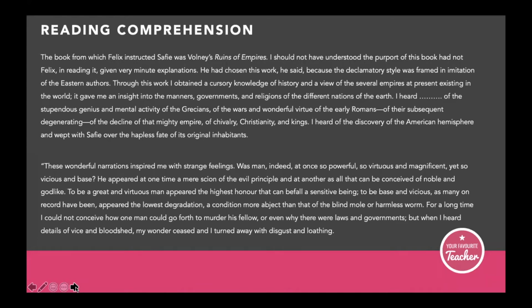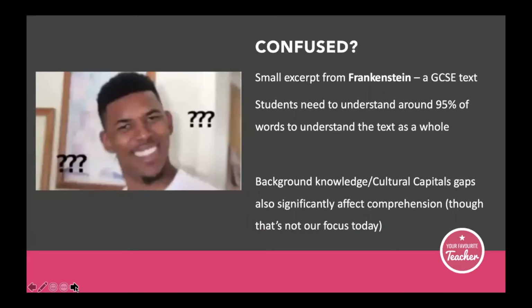Okay, so if you're a little bit confused, that is just a little extract from Frankenstein, which is a GCSE text that students may be up against in a GCSE English exam. Students need to understand around 95% of the words to understand the text as a whole. So most students are quite good at that, and they'll be able to work around it a little bit. Other students, not so much, okay?